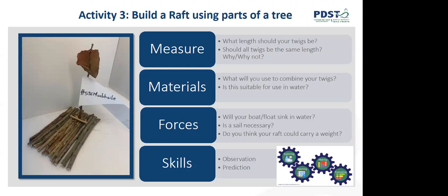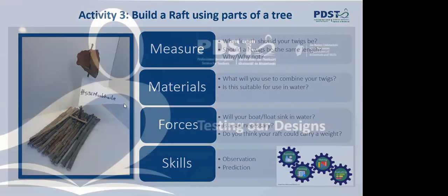When the design process is complete, pupils can be encouraged to test their designs and predict, observe, and evaluate the results. Will their raft float or sink? What can they change to get a different result? We were lucky enough to be able to test our rafts in a paddling pool, which makes a pleasant change from a puddle. Let's have a look and see how we got on.